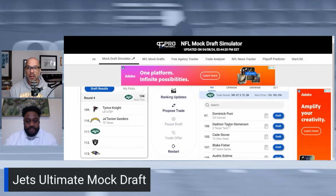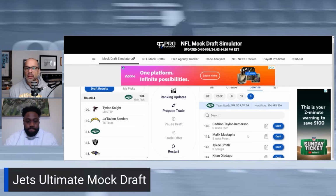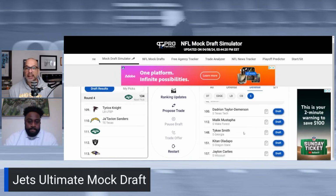And now pick 111 right here, Dadrian Taylor-Demerson, as Harry is noting, out of Texas Tech. I like his game a lot. I don't think he'll be there in the 4th, but if he is, I think it'll be close. I think he could go late day 2. Hit the safety button, Harry, just to see what we've got here. Mustafa Adewake, I'm not as high on. Tyke Smith, Rick Spielman was talking about him. Slot dime linebacker. I don't know if he's a traditional safety. And he may slip into day 2 as well.